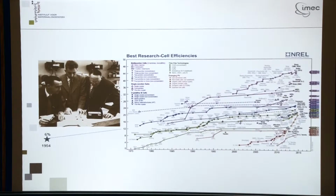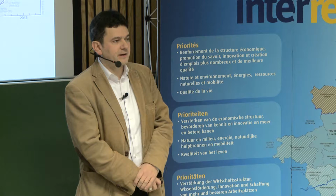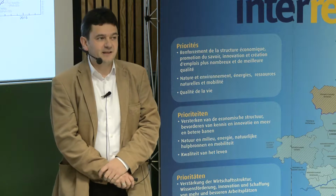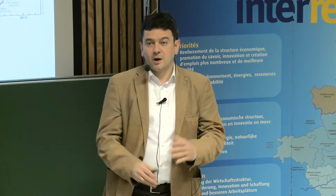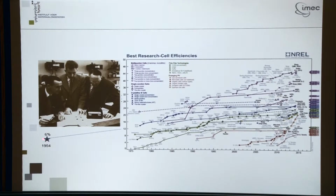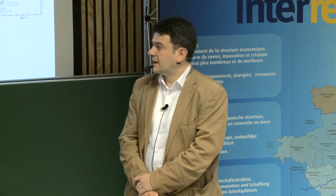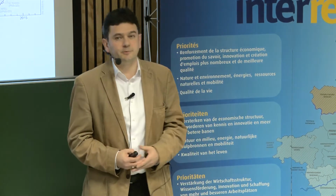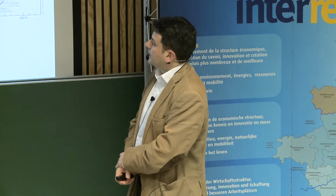Since then, 1954, we've seen that this invention based on silicon from 6% moved on, and now if we look to our roofs, we encounter very often these black things or blue things that generate electricity, our silicon solar panels that can reach efficiencies around 20%. So from 1954, from 6% silicon moved to solar cells nowadays, commercially available, around 20%. So that was one important thing that happened the last years, that this silicon became always better.